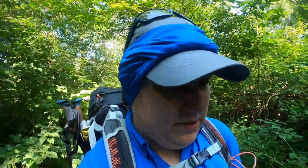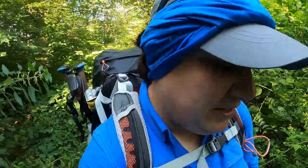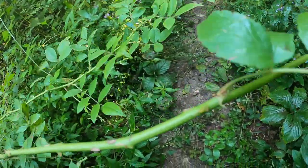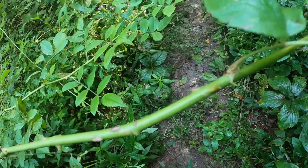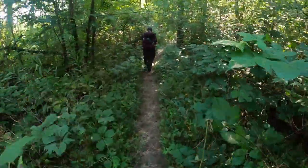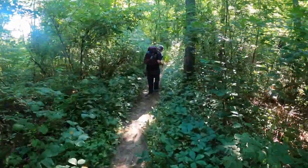Got the buff whipped out. It's not quite bad enough where I need a bug net yet, but they're buzzing around my ears, biting my neck. Just got my buff turned around. I would normally just plow through these, but they're all thorny. Yeah, the trail really narrows through this section here.